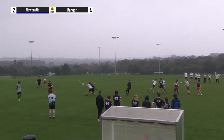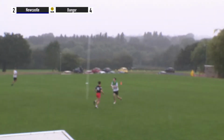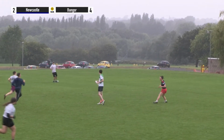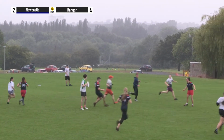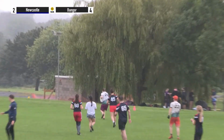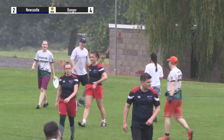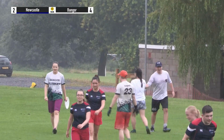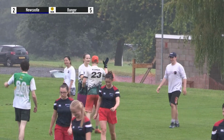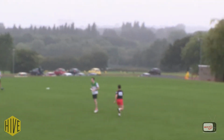So play is back underway as Atkinson almost gets the run through D, but Bangor maintain possession and immediately shoot deep. Find themselves just a few meters outside the end zone. There's the forehand to the back. And somehow gets past all the players at the front of the end zone, finds the receiver at the back. And Bangor go 1 point up and make this 5-2.